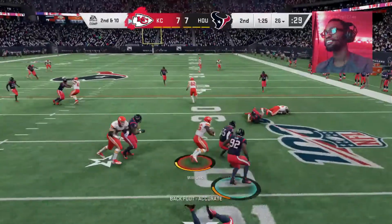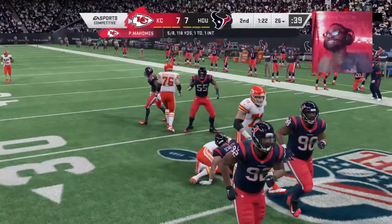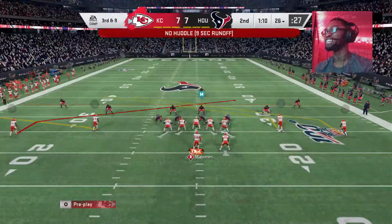Now a pass dumped off to his running back, and not much to speak of. Call it a 1-yard gain up to the 26.